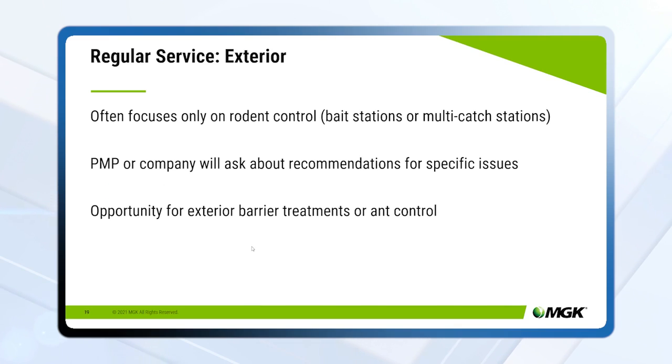So when you're talking about exterior rodent stations, it's really, I mean, it's bait stations or multi-catch in general. I'm out in California, so they've got some very, we'll call them peculiar regulations involving baiting in particular, and they're trying to do some stuff with glue boards too. But I digress. With those, the exterior portion of that service is really just rodent control. Nobody's going around and spraying the building on a regular basis.